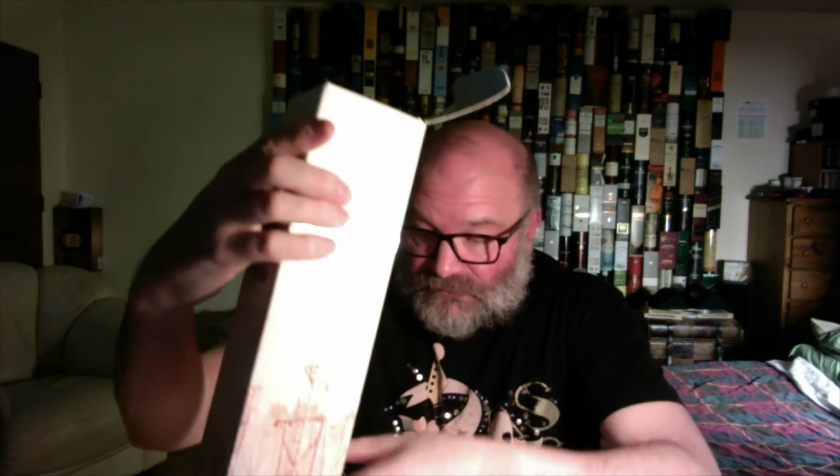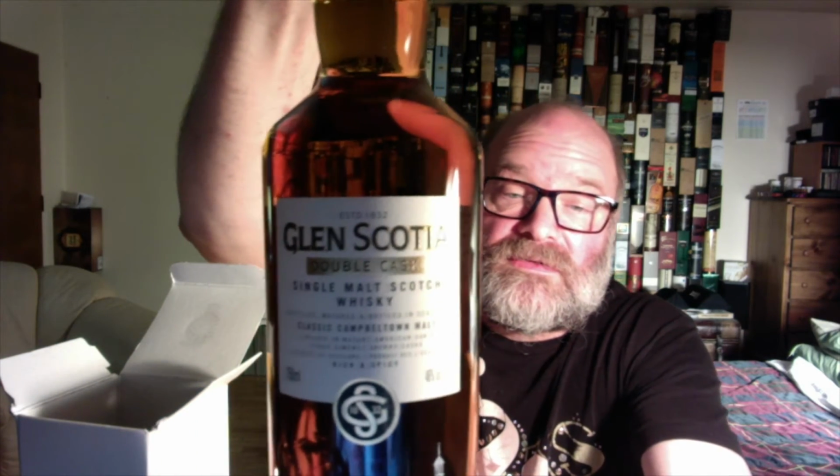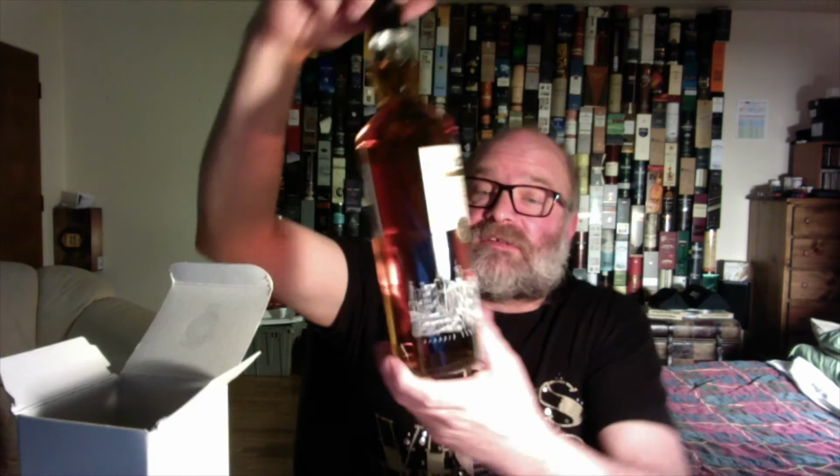Glen Scotia single malt whiskey double cask. I haven't done that many Campbeltown malts in a while, but this is the Glen Scotia single malt Scotch double cask, and it is bottled at 46% alcohol by volume. It says rich and spicy. Well, what I'm going to do first is pour me a dram. And then I'm going to read what it says on the box and on the bottle.